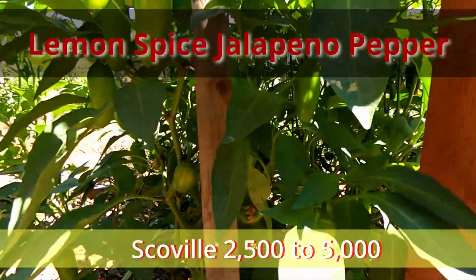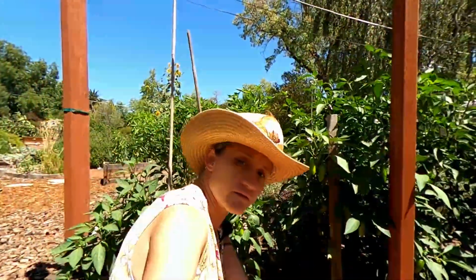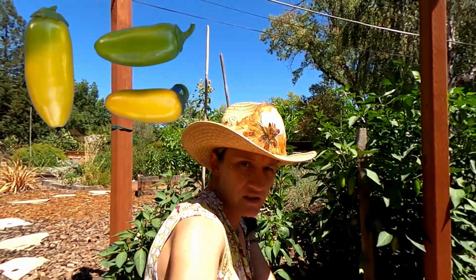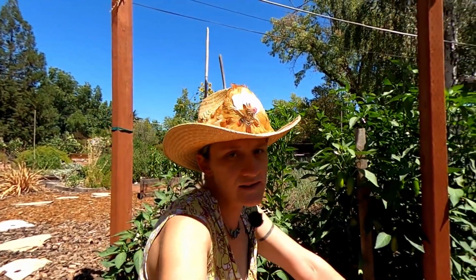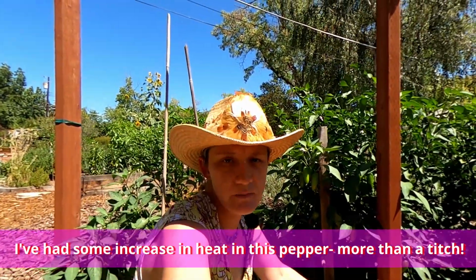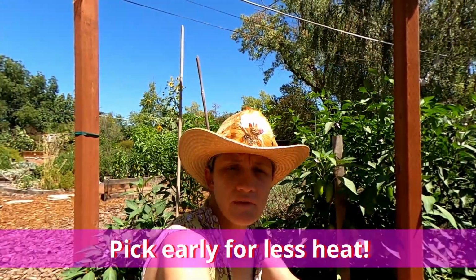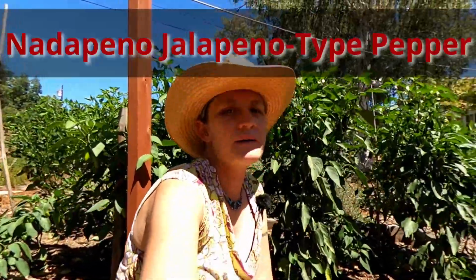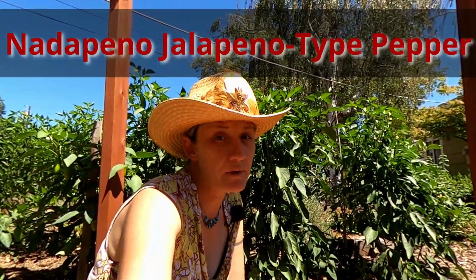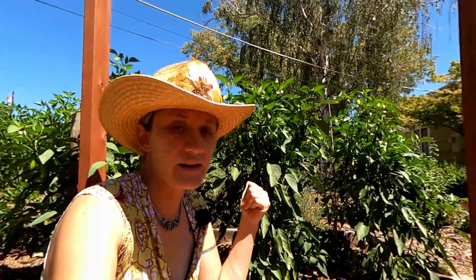Here we have a lemon spice jalapeno pepper, ripening to a lovely yellow color. I am finding it to be not very hot at all. It does add a nice little titch of spice to whatever you're cooking. Moderate sweetness, not too much heat, so pretty accessible. Talking about not too much spice, but loving a jalapeno flavor with none of the heat, this is a winner right here.